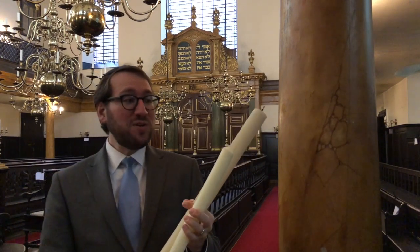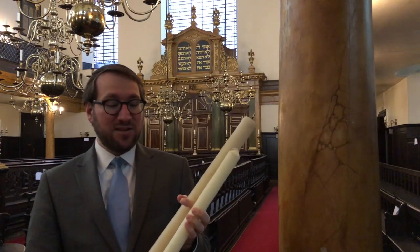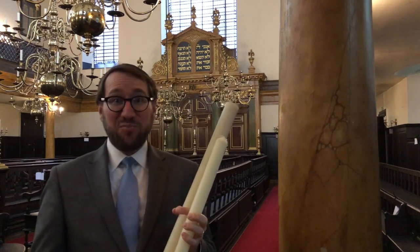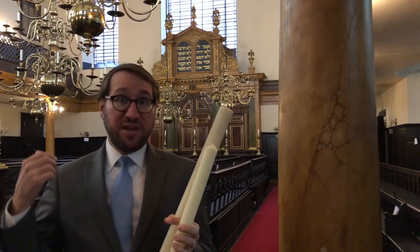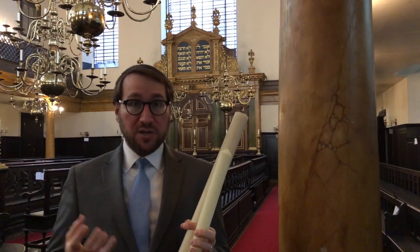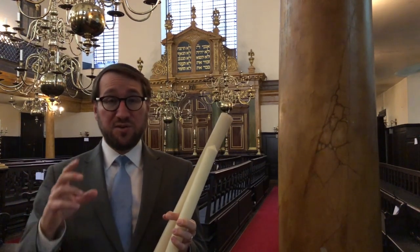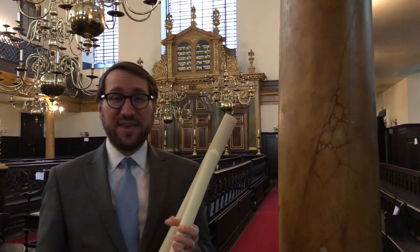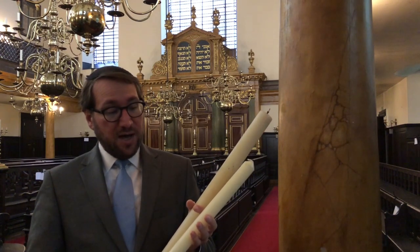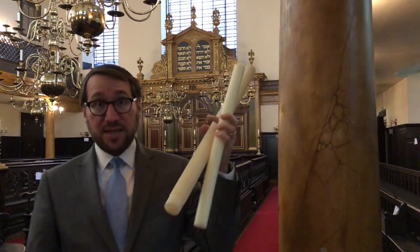And as I mentioned, most of the time, the lights in the synagogue are these wax candles. But of course, historically, oil would have been used in the temple. And that's why the Chanukiah uses oil. And even the Ner Tamid, the eternal lamp, for most of the history of Bevis Marks, also had been an oil lamp. But more recently, it was turned into using a wax candle as a way, I think, of just making it a bit safer and perhaps just easier to do. But the other candles, of course, have always been just wax candles like these.